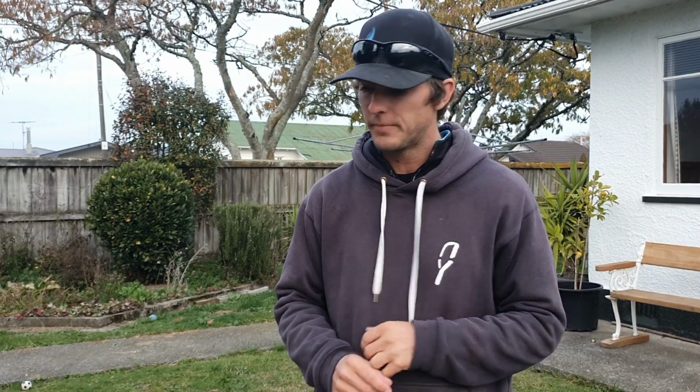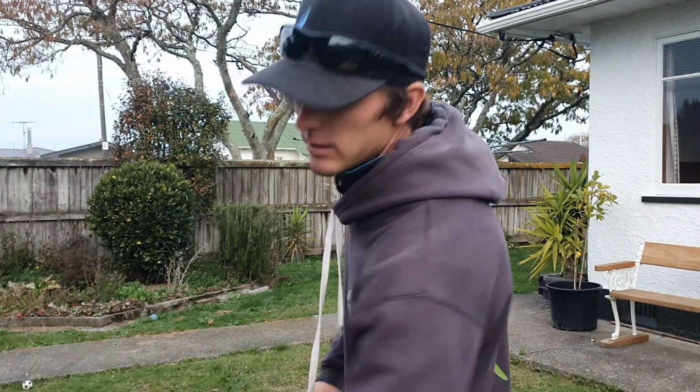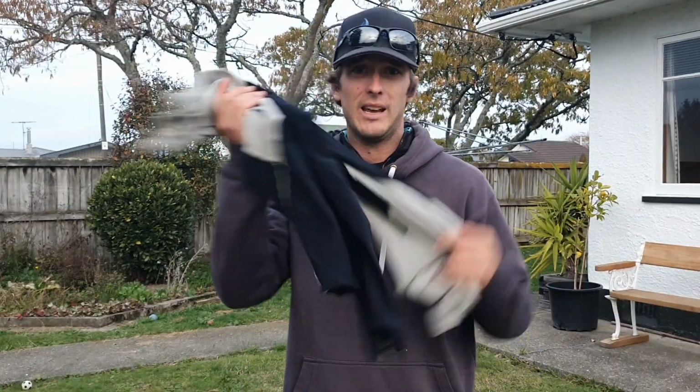So here's just 3 bits of clothing I reckon are really important to keep you warm. And disclaimer, I'm not paid by any of these guys to say this, it's just what I've found through my own experience. So the first one is a base layer.